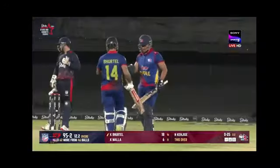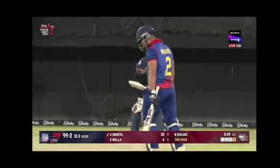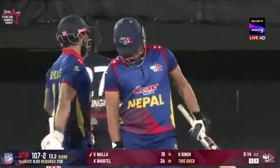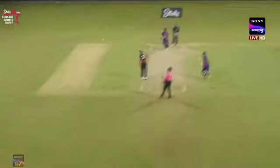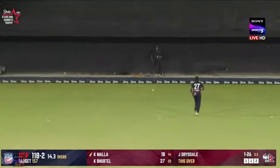Another boundary for Kushal Bertil. Wide from Kenjige. Yes, the arm ball coming back in, but not the delivery that Kenjige was. As Kushal Mallet is going to take him on, who battles so hard up in King City on the difficult track, left arm spin, and that's what he's doing beautifully here. Kushal Mallet, don't pitch it up. You cannot give it to him full. Help drain the corner. That'll be four.